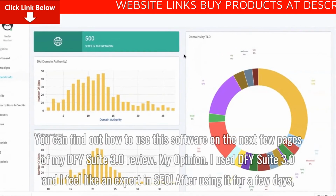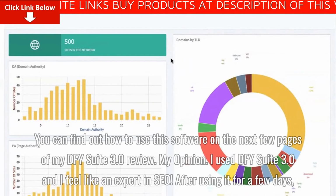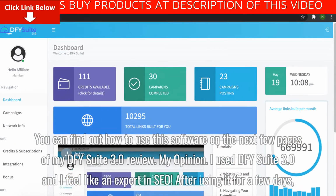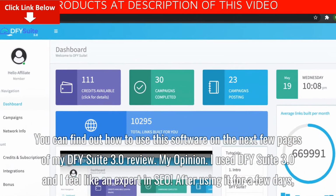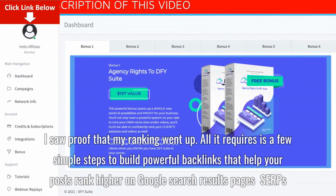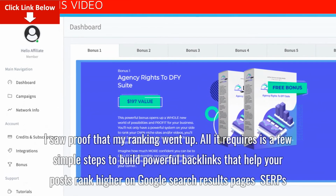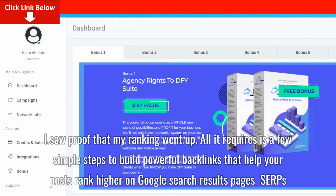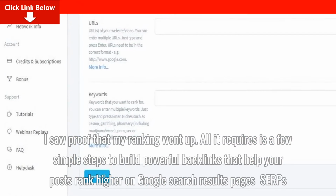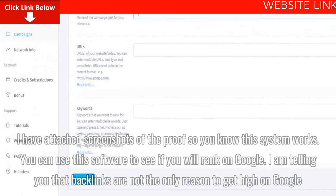My opinion. I used DFY Suite 3.0 and I feel like an expert in SEO. After using it for a few days, I saw proof that my ranking went up. All it requires is a few simple steps to build powerful backlinks that help your posts rank higher on Google search results pages, SERPs. I have attached screenshots of the proof, so you know this system works.